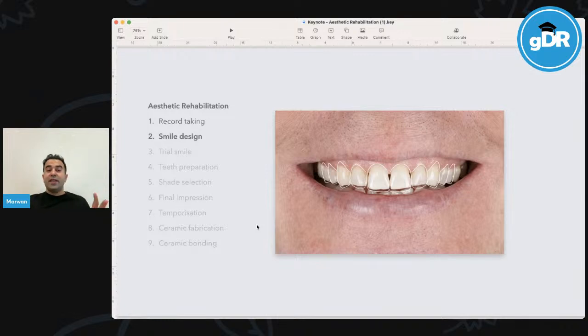Once I do the record taking in that appointment, usually it's an hour session. Usually I'll do bite registration, I'll do intraoral scan and extraoral photos, and then I'll start doing the smile designing process. Usually I do it in my free time, and I can do the smile design process in one day. So if the patient is coming from overseas and he wants me to turn around the case quick, I'll ask him to come the day after, where I'll be able to go home and design the smile and then print it, because I have a 3D printer in the clinic.